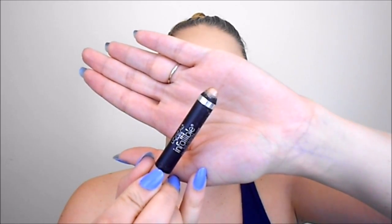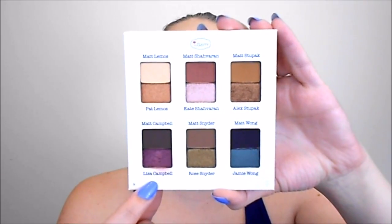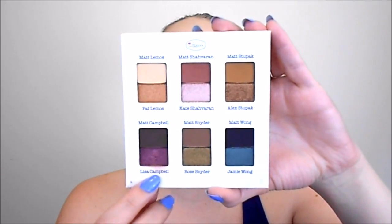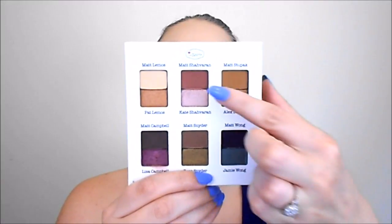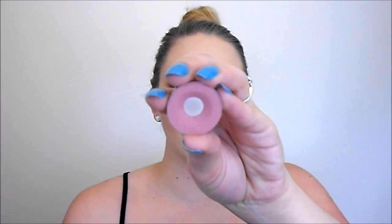Here is today's look using my palette of the month. As a base on my lid, I'm using the L'Oreal Infallible Eyeshadow in Enduring Rose. From the Balm Meet Matte Shmaker palette, I'm wearing Lisa Campbell on my lid and Matte Shavaran in my crease. For my transition color, I used Makeup Geek Cupcake. And here are what the eyes look like up close.